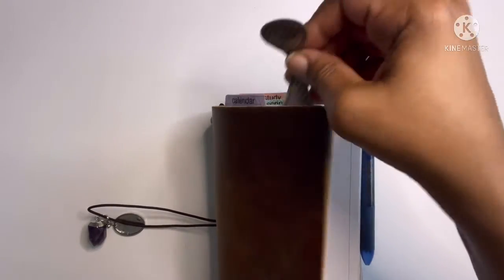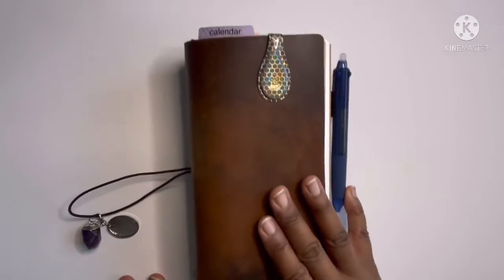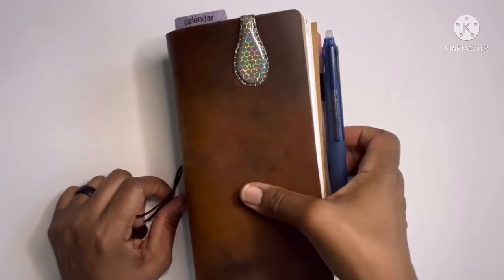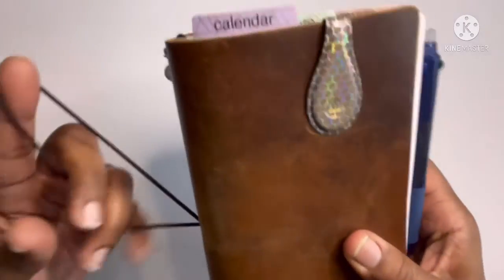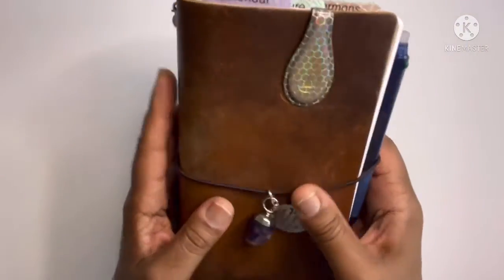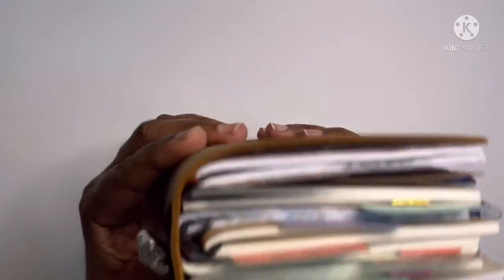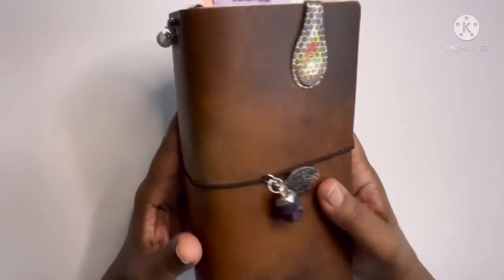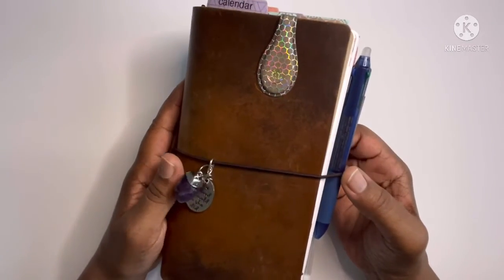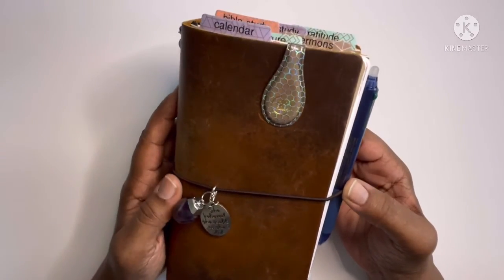I hope I've been in frame for this whole video. I honestly don't know if I have or not. But yeah, that's my Faith Journal Traveler's Notebook. And yeah, I love it. It works for me for this purpose. And I'm pretty sure I will continue to use a Traveler's Notebook for my faith journaling.